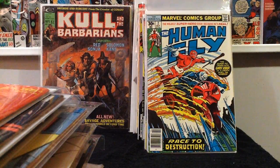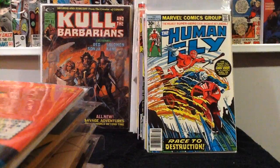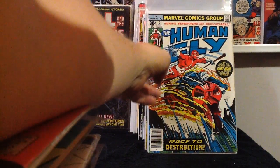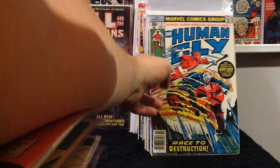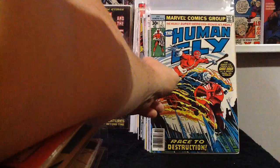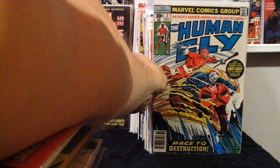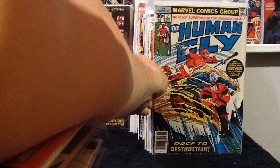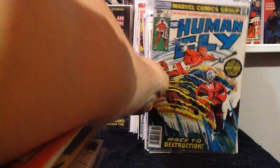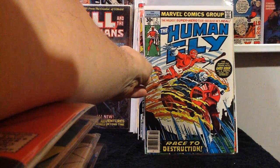I grabbed the entire run of Human Fly except for issue number 1, which I already have. And I didn't realize it at the time, but the later issues of this have some water damage on the back. And again, I didn't notice it till I got home. All of his quarter bins are on the ground, and I'm sitting on the floor looking through boxes, and it's not the brightest lighting in there. I don't know how I missed it, but I'll show these to you. So I got the full run of Human Fly for like $3.